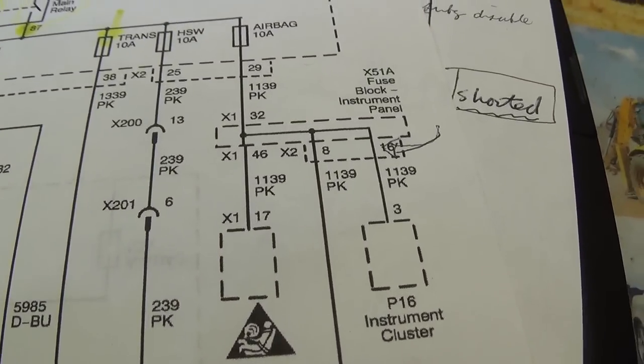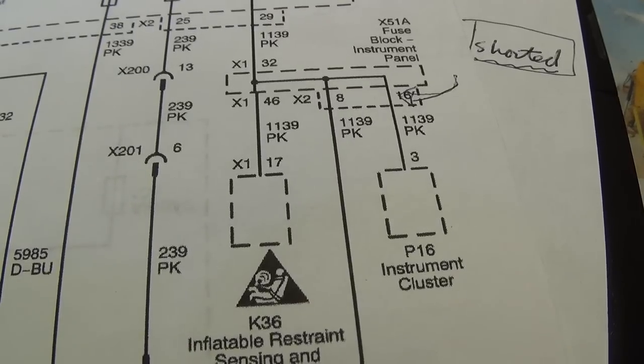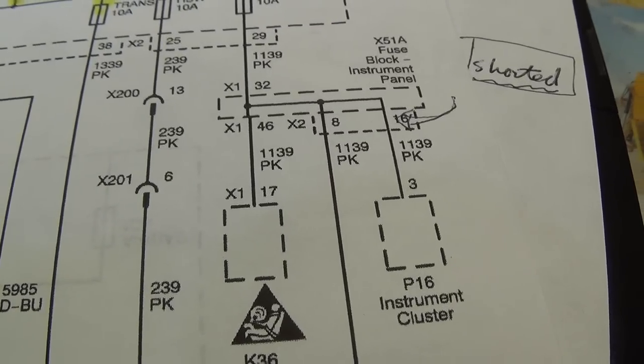So how about we put in a variable resistor between these pins, and see if we can dial it in, and hopefully not fry the computer. I don't know if we want to go that far, but just to prove the theory, I want to make this thing act up, and I want to know why it's doing what it's doing.